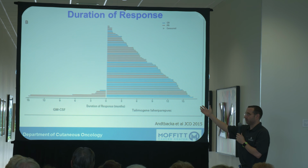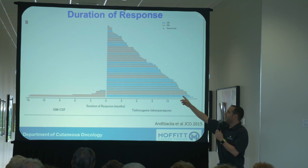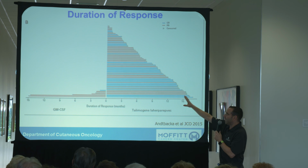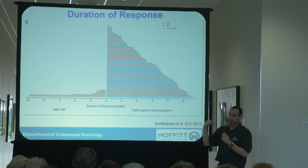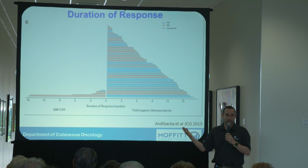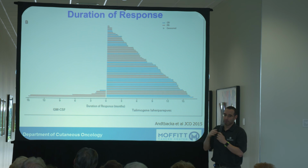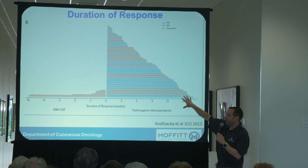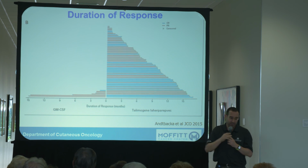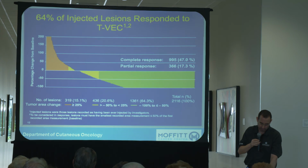The duration of this response is a similar type plot, but it's called a swimmer's plot. In the swimmer's plot, it shows us how long the duration has lasted for the patient's response. The longer the line, the longer the response lasted. And if there's an arrow at the end of the line, that means the response is ongoing. Again, TVEC on this side and GM-CSF on the other side shows you just how much more powerful it was than the systemic therapy.